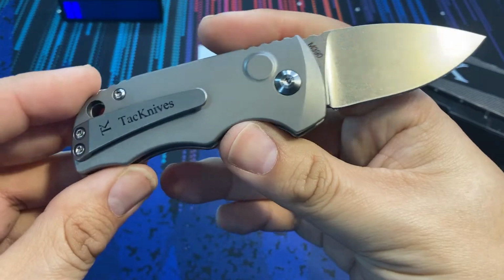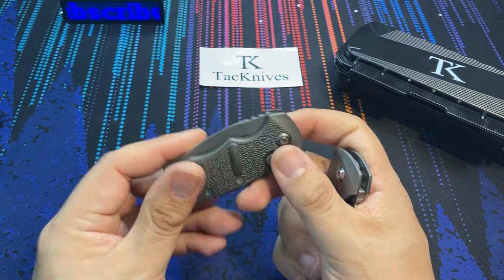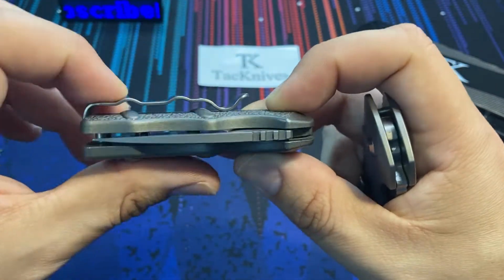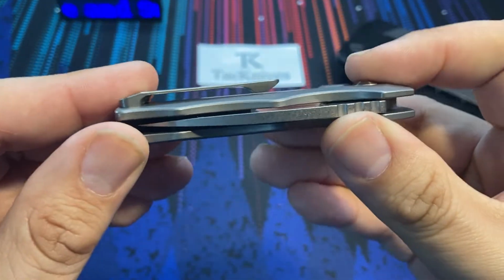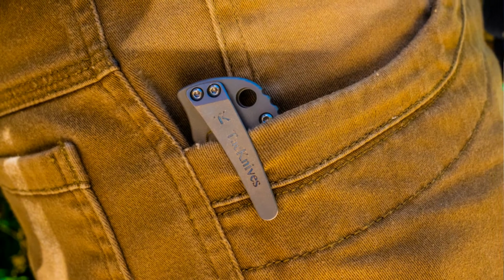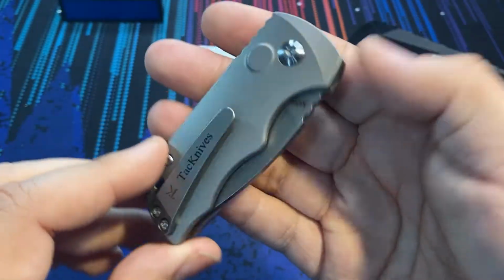What we also see right here is an upgraded pocket clip. One thing that always kind of bothered me about this Boker design is the pocket clip itself. That design is kind of funky and wavy looking. It's easy to get in and out of pocket, but it just looks kind of oddball, whereas this pocket clip right here is sculpted titanium. Still easy to get in and out of pocket. I'm not a huge fan of that big billboard on the pocket clip, but that's really the only branding that we have on the knife overall.